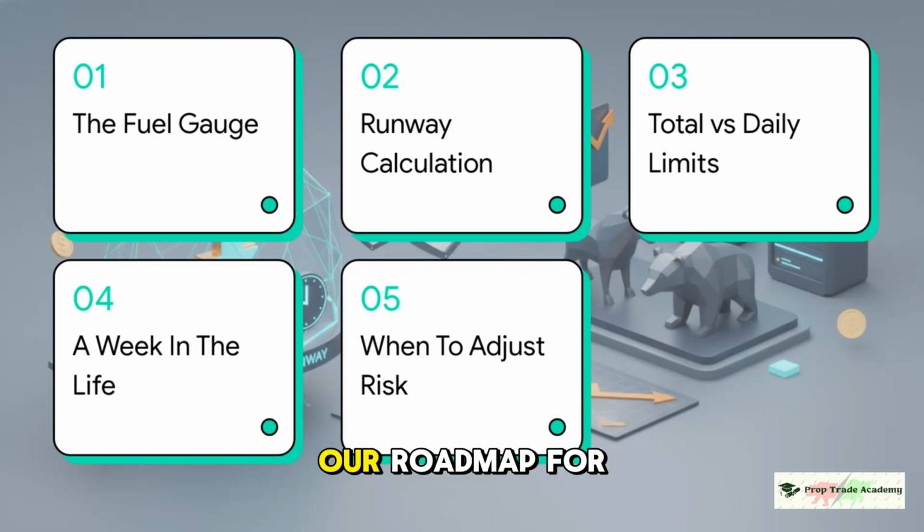Real quick, here's our roadmap for today's explainer to solve this mathematical blind spot. We'll cover the prop trading fuel gauge, the 7-step runway calculation, total versus daily limits, a week in the life, and finally, when to adjust risk.